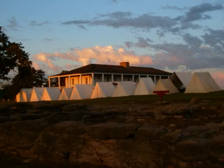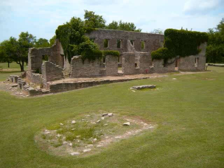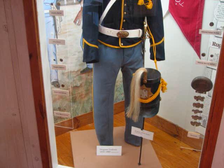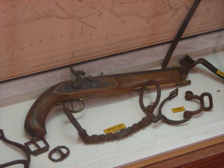The United States Dragoon was a soldier who was mounted, but also knew how to fight on foot. In the 1840s, his typical field uniform would have consisted of a wheel cap, a dark blue short coat called a fatigue jacket, and sky blue trousers. His weapons generally consisted of a saber, carbine, and pistol. The dragoon's role would later be taken over by the cavalry.